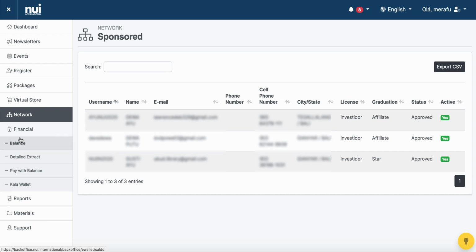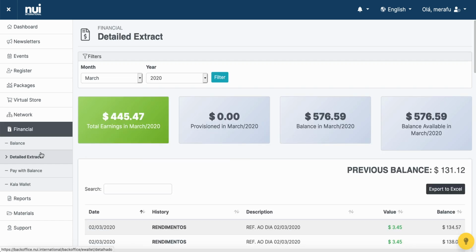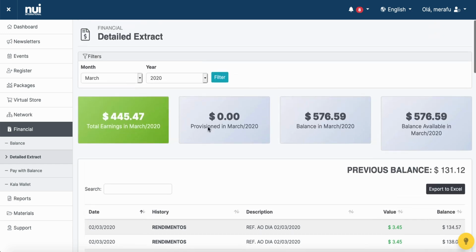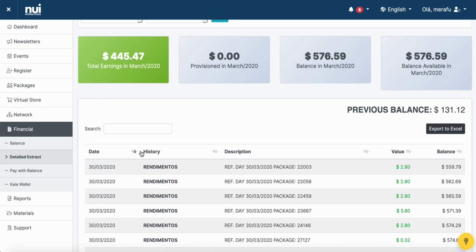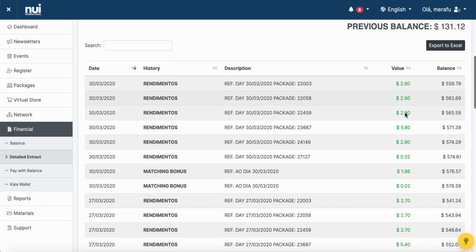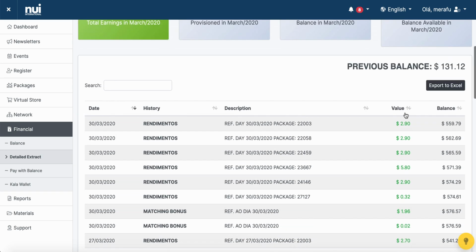We're not going to get into all these other things right now. Let's go to financial. This is the place you're going to spend a lot of your time. You're going to go to detail extract, and you can see exactly how much you made every day from which package. Let's sort by date to show you the recent ones, because recently they started adding the order number right here. So you know exactly which package or which contract is giving you how much every day. So this is pretty easy to track.